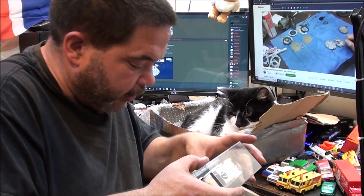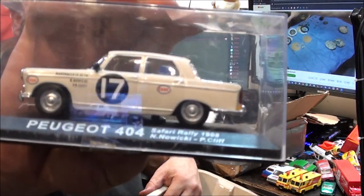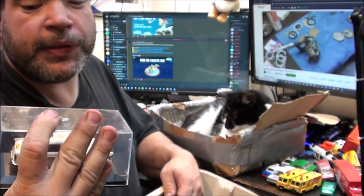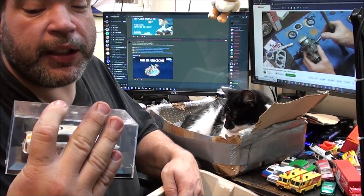I think I got four. Yeah, I got four of those. We've got a Peugeot. That was the 504. Here's the 404. It also tells you what rally they raced in as well. So that was the Safari Rally.